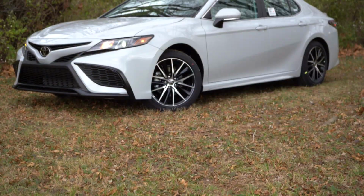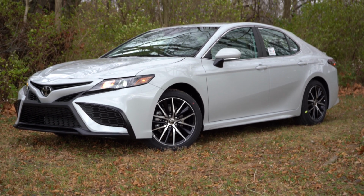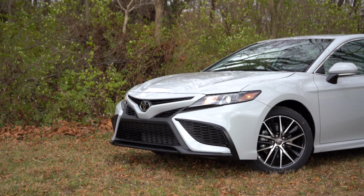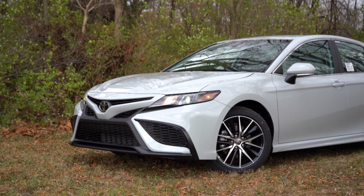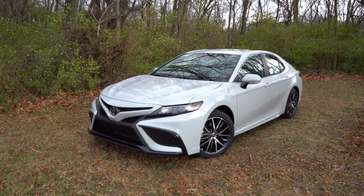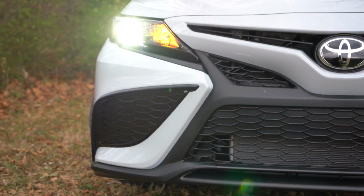The front fascia is actually going to differ between the LE and SE trims. It doesn't matter if it's XLE, XSE, or LE and SE, they're going to differ, but essentially you're getting more gloss black accents with that SE trim level and more body colored accents than with the LE, and a little bit of a front bumper difference as well. An added front splitter with a unique front fascia can also be had with the TRD trim level specifically, as expected there. To the sides, LED headlights do come standard across the board.